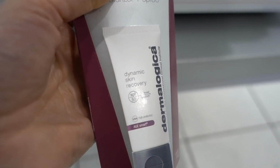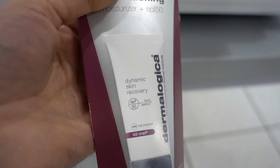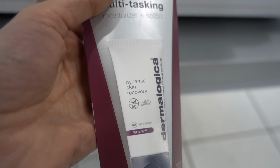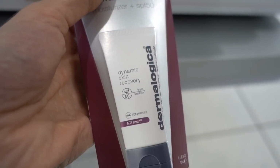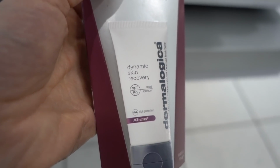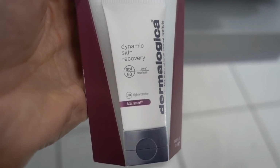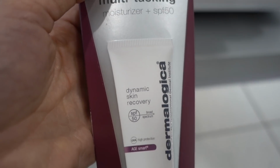You can get Cetaphil's sunscreen, which is a chemical sunscreen. Alright, so this is no better of a sunscreen than any other SPF 50 chemical sunscreen that they have out there. This one's got the essential oils in it. They think this is aging smart. Somebody needs a mini mental status exam.